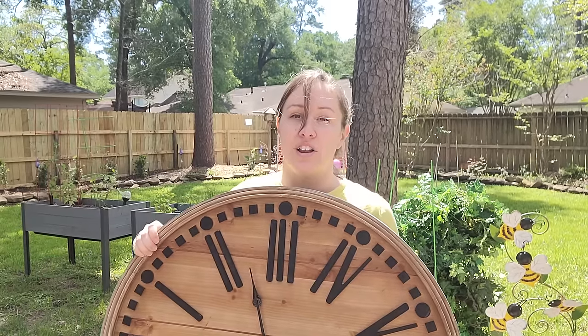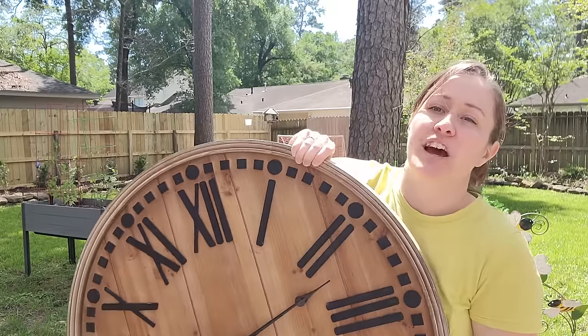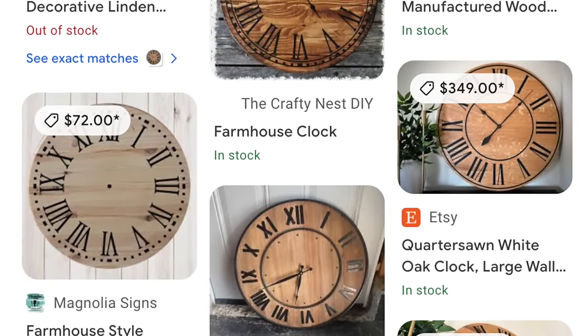This huge clock would have probably cost close to $100 new. I'm gonna look it up. Shockingly, it actually cost almost double what I thought it would have. I found the exact clock here in the top left.